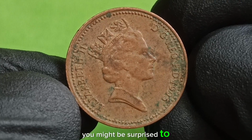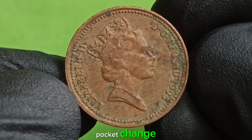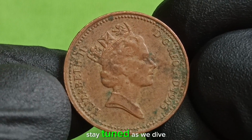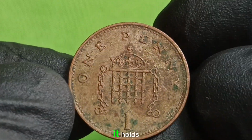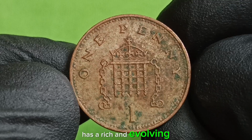You might be surprised to learn how much this humble little coin, often overlooked in pocket change, is fetching in today's auctions and online collector platforms. Stay tuned as we dive deep into its story, rarity, and the amazing value it holds in today's dollar market. The UK 1 penny coin has a rich and evolving history.